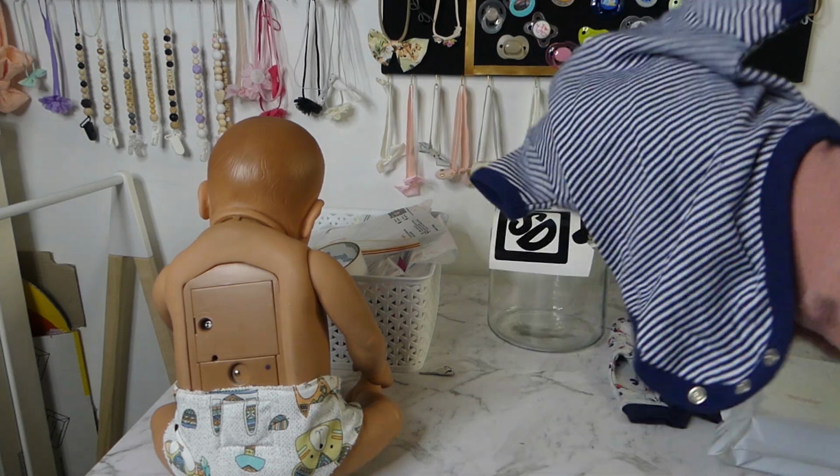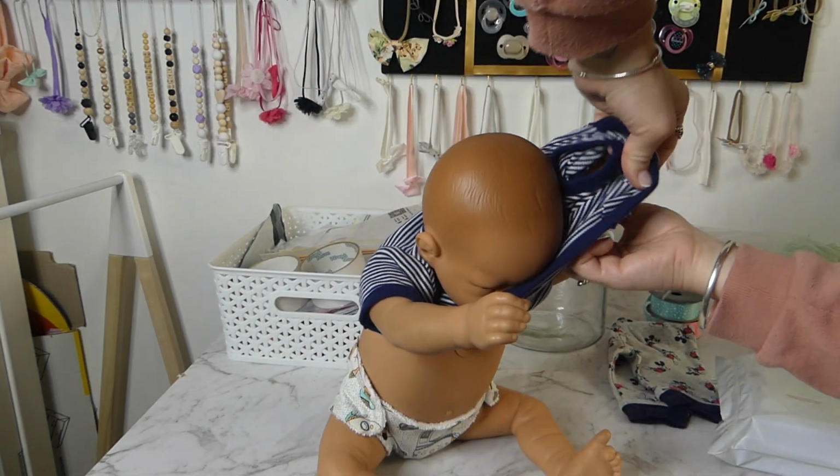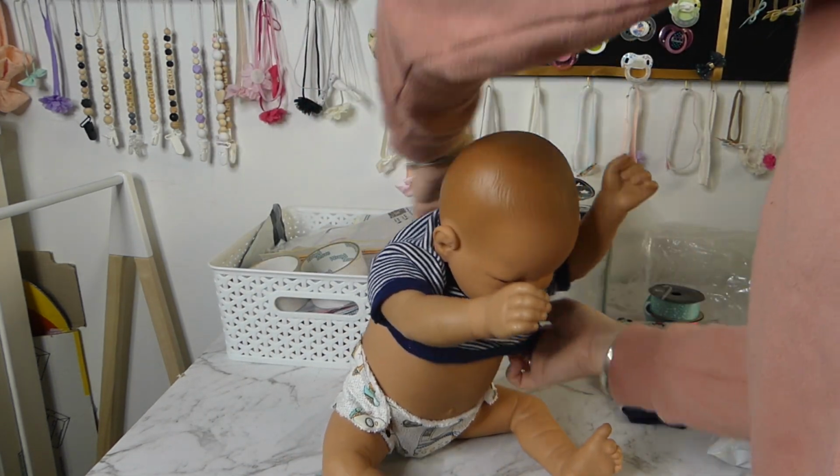Just a little onesie. A little bit easier dressing the babies while they don't have a key in their back. I will admit that.